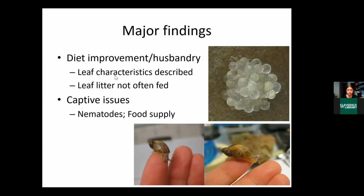And there was a pretty major difference in the husbandry, survival, reproduction, and growth. And leaf litter was often not fed in the past research that I was looking at. So I think that for future conservation efforts, leaf litter needs to be examined for any kind of supplemental feeding for an endangered snail.